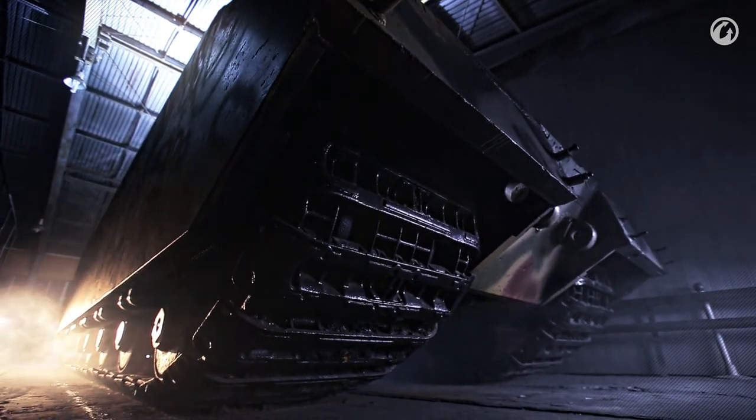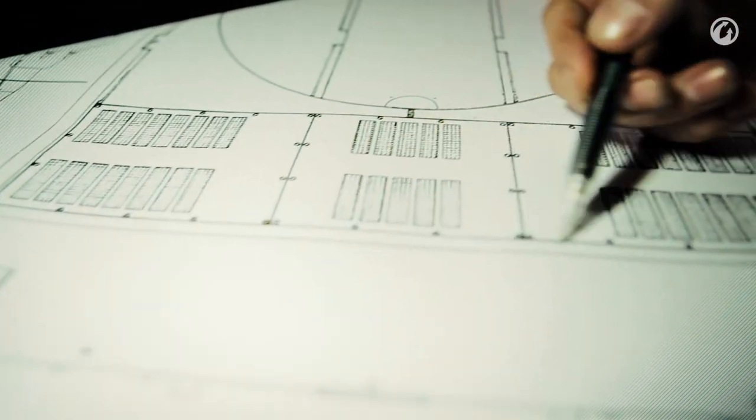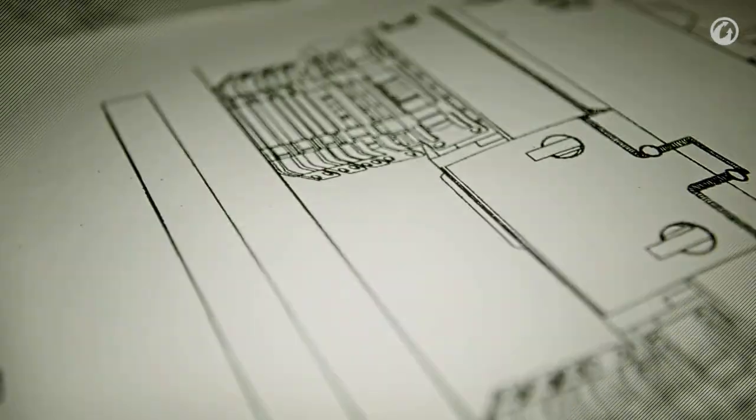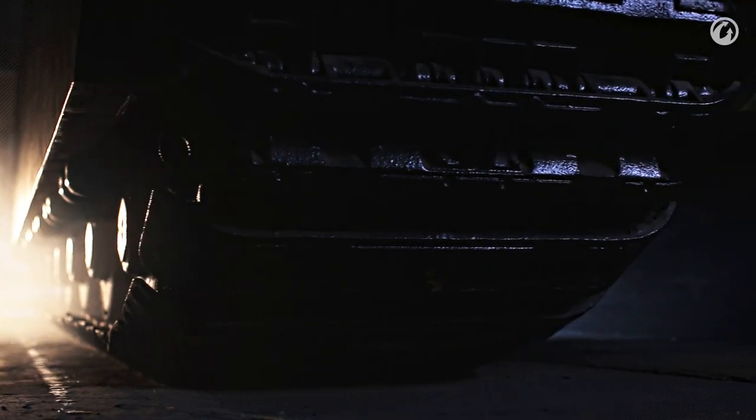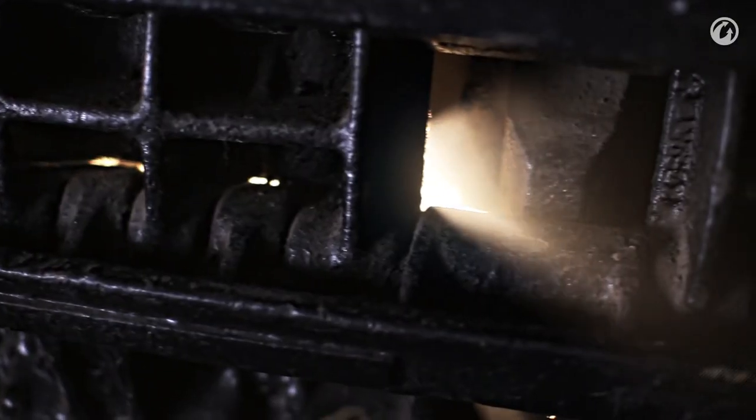This is the crown jewel of Ferdinand Porsche's engineering legacy. This is the largest tank ever built in metal. A near mythical vehicle of World War II. It has no equal. Today, it's just a lifeless hull.